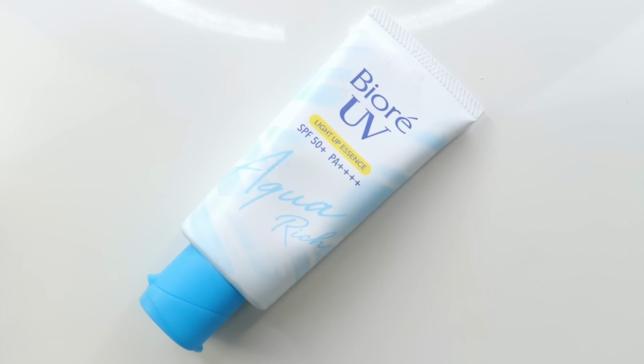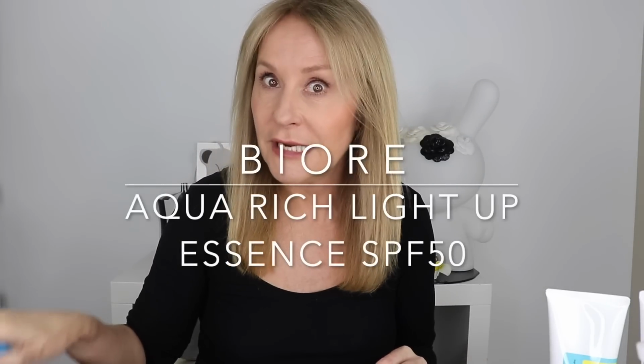Now, the next thing I was going to look at was obviously SPFs, especially at this time of year. I've just done a review of SPF 30s and SPF 50s, and I'm continually complaining that they're too heavy. Not nice to use, not pleasant to use every single day. Well, somebody said to me, oh, hello, you need to check out Biore. Boy, did I need to check out Biore.